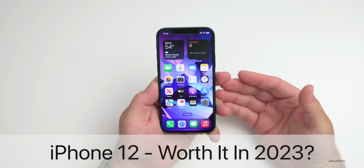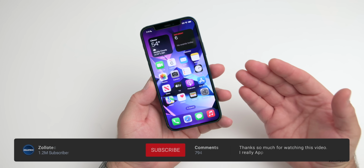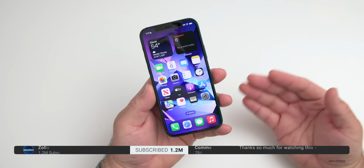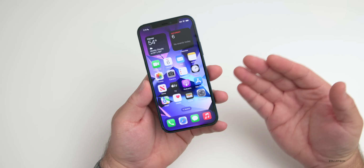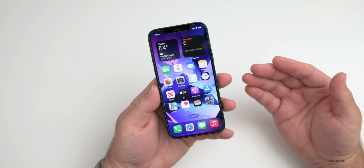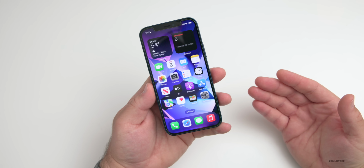An iPhone 12 has been out for a few years at this point. Apple still sells it new in 2023, so I wanted to help you decide if it's worth it, or maybe if it's better for you to stick with what you have, or upgrade from an iPhone 12 to something newer, such as an iPhone 14, or wait for iPhone 15.